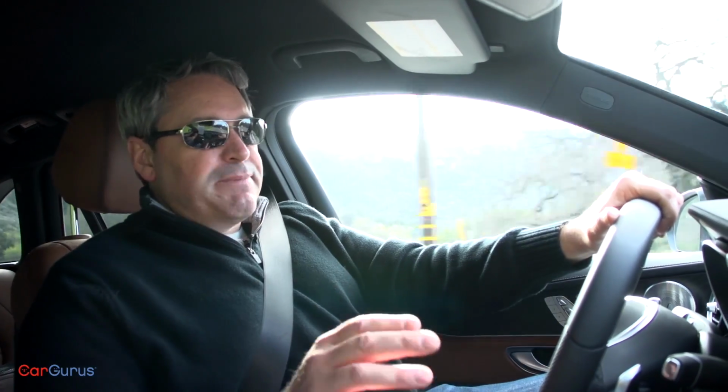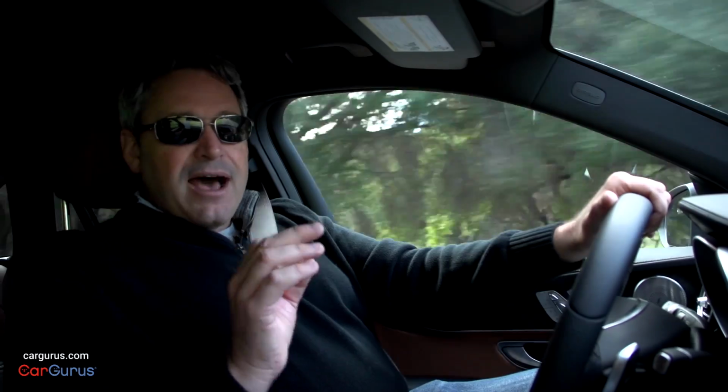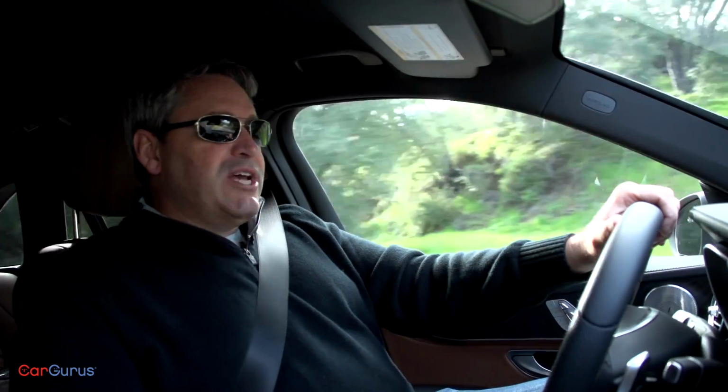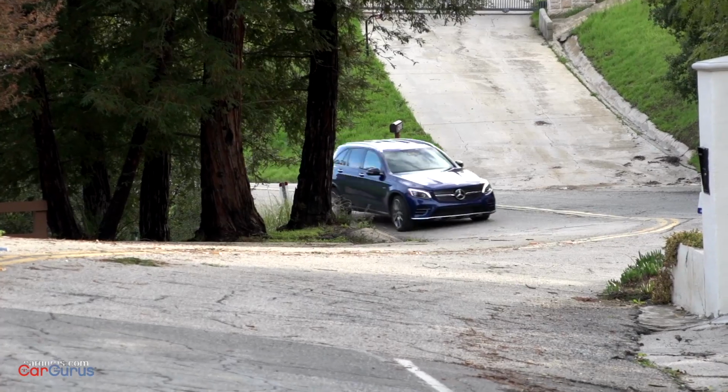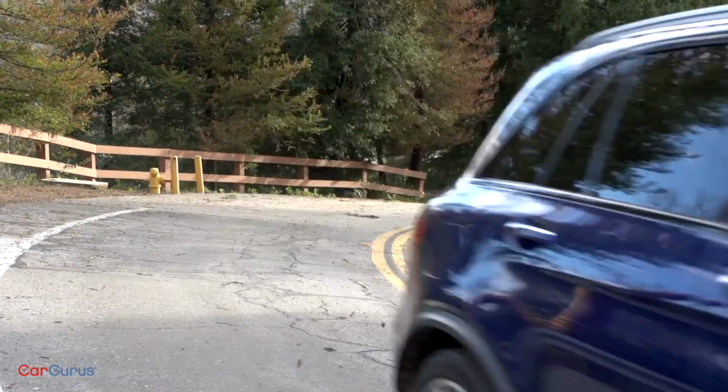The one dynamic aspect of the GLC 43 that was perfectly flawless all the time was this variable ratio Direct-Steer steering system. It is phenomenal, and it's one of the most delightful things about driving this version of the GLC. Now, where this performance-tuned GLC was absolutely symphonic in terms of its performance was on my favorite mountain roads set to Sport Plus mode. It was brilliant, which makes perfect sense given that it's built specifically for that kind of driving.